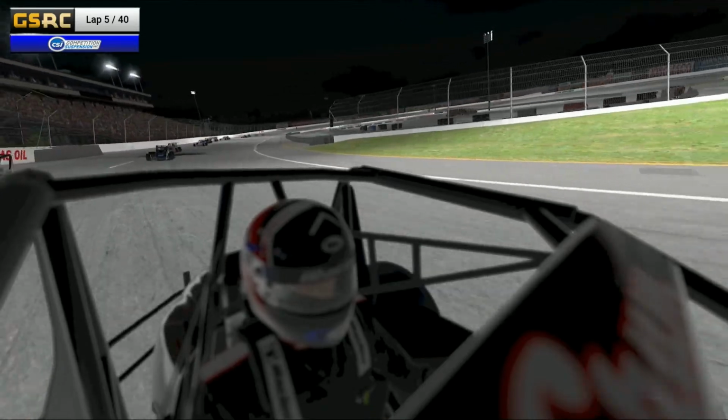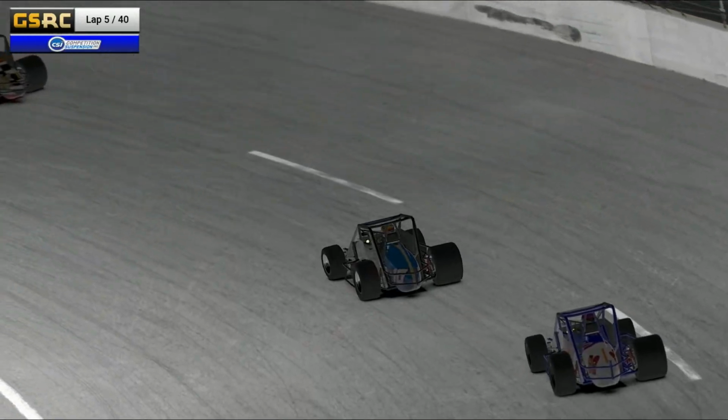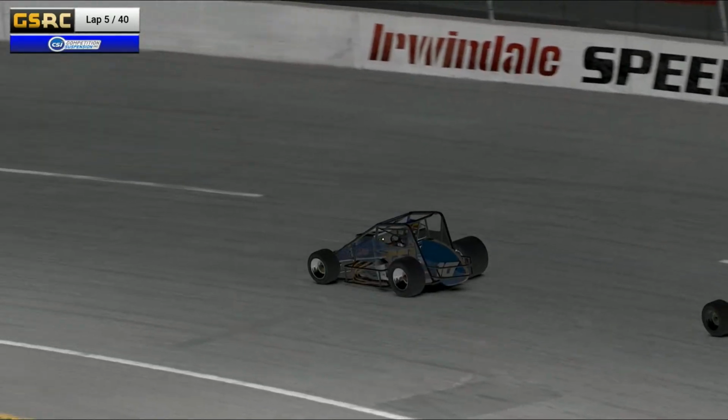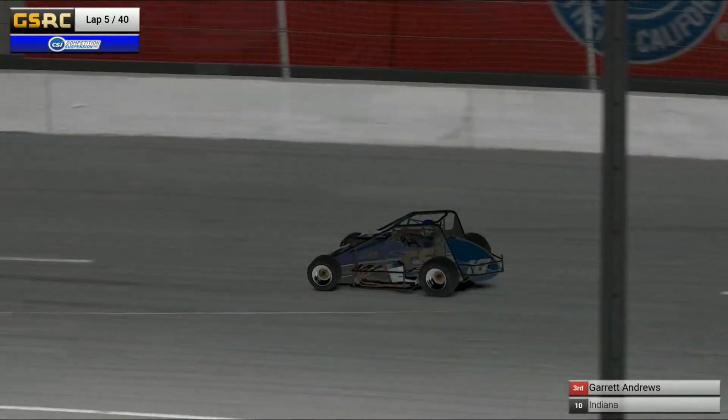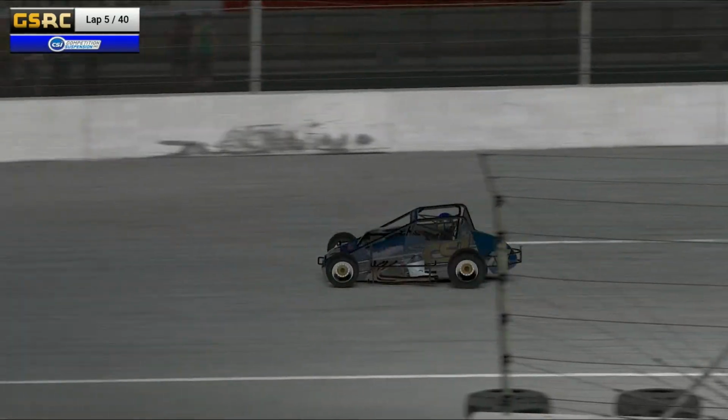So Andrews now up into position number 3. Lepasic shoved down to P4 for the time being, but at the moment, I'm pretty sure Lepasic is wondering, or at least thinking, well, you know what? You think you can beat me for the time being, but I qualified higher than you, so I know I have more speed.